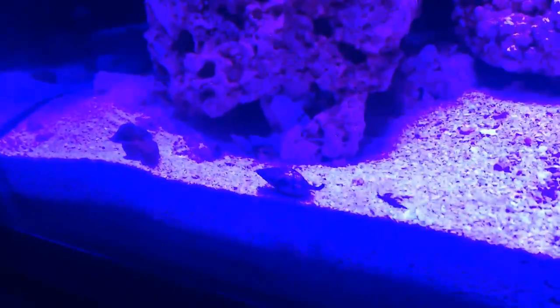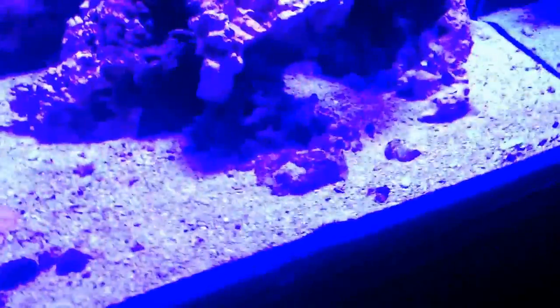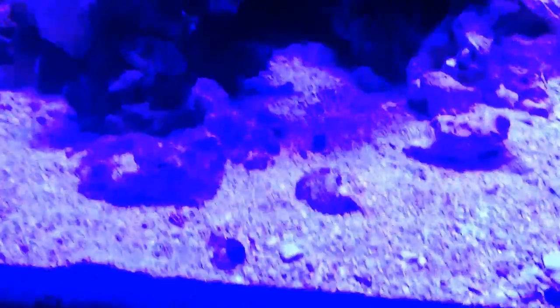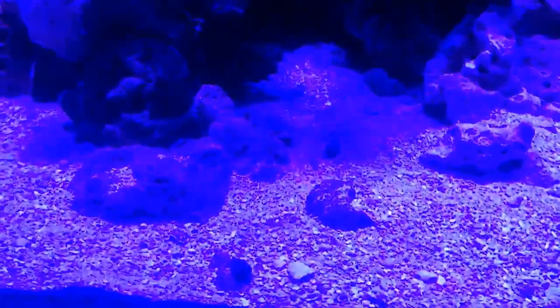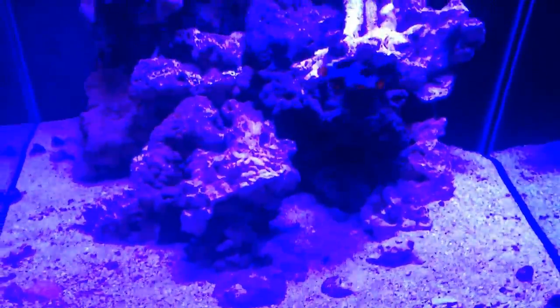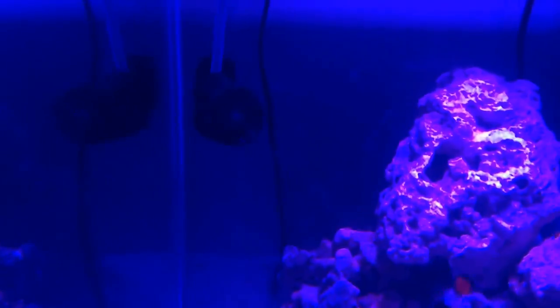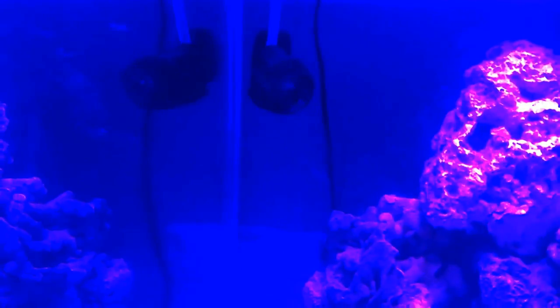They have like a little tube that comes up. They're really cool. I have 20 blue leg hermit crabs. I like the blue legs because they don't get as big as the red legs, and I think they do a better job, in my opinion, purely my opinion. I've been learning a lot about salt, but anyways.